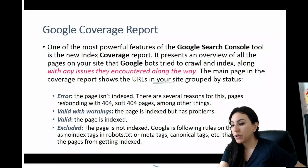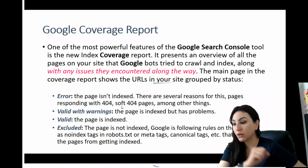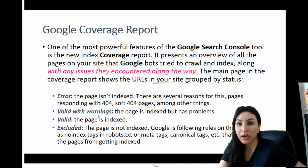So it tells you an error. This page isn't indexed. There are several reasons for this. Pages responding with 404 error, among other things. Valid with warnings. This is another status. The page is indexed but has problems. Valid means this is indexed. Excluded, this page is not indexed.